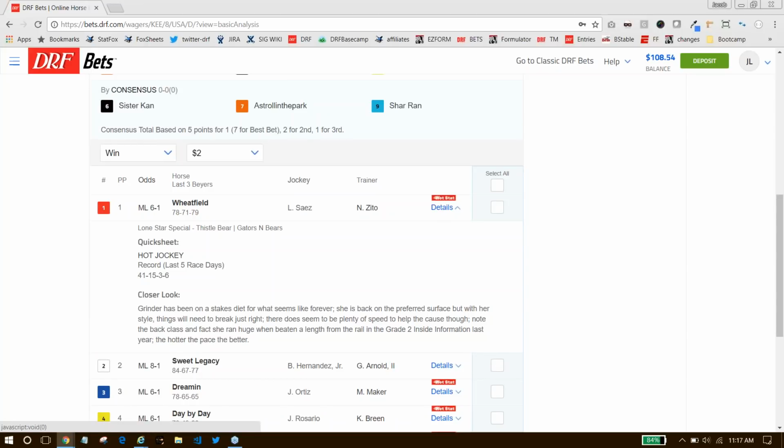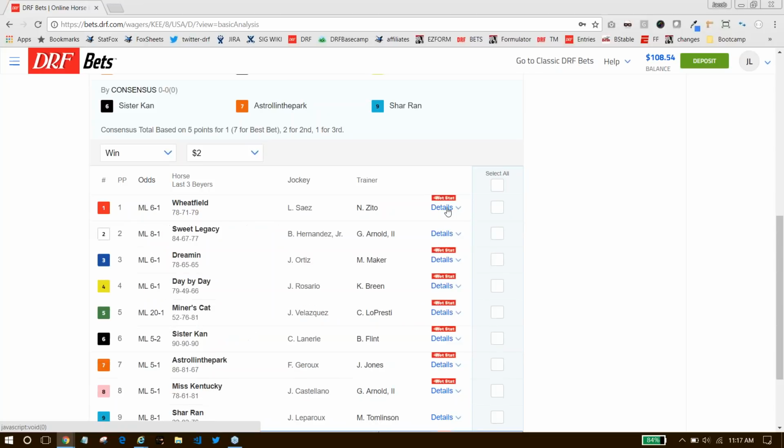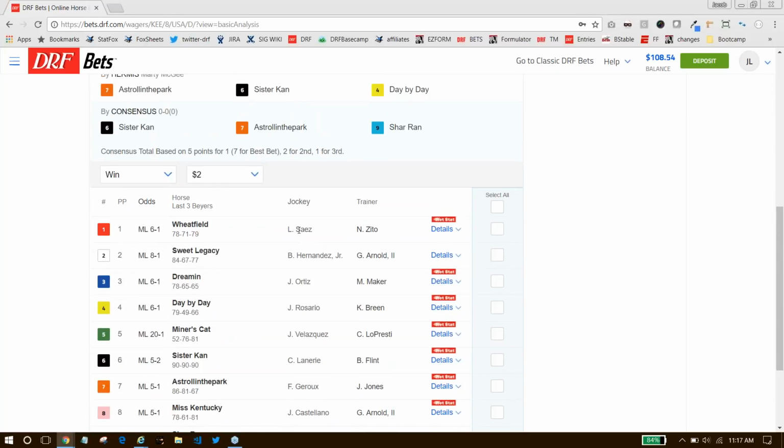Probably a horse smarter to play in the underneath spot in verticals because of the running style, but not one I'd want to beat me, because I've just taken a guess that we're going to get more than that 6-1 of the morning line. Could you see throwing her in on your tickets as well? I could absolutely see that on my tickets as well.